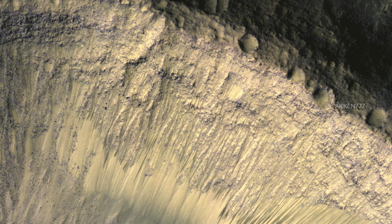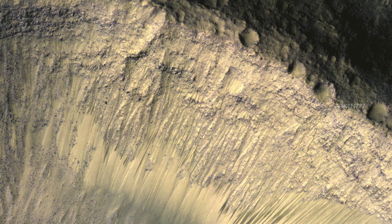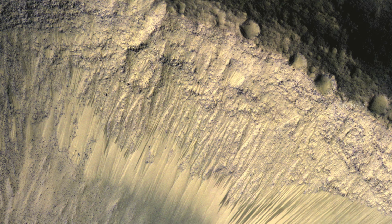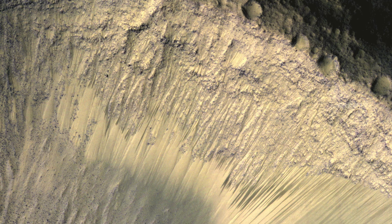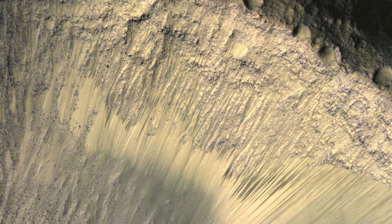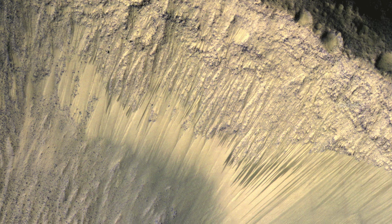This view shows how the appearance of dark markings on Martian slopes changes with the seasons. The marks, called recurrent slope lineae, extend down slopes during warmer months and fade away during cooler months. The time-lapse shows the same location at several times of year, and the location is in a crater on the floor of Valles Marineris near the Martian equator.